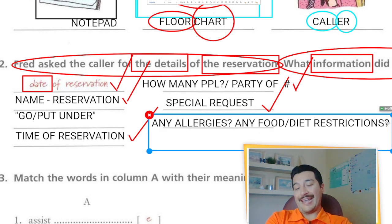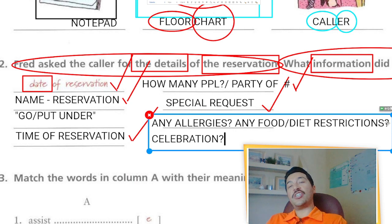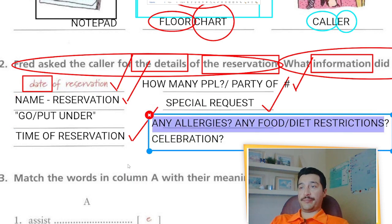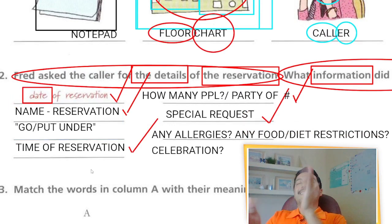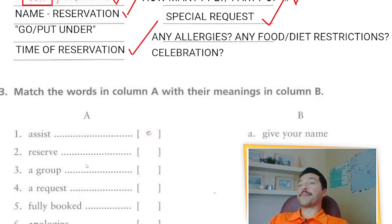When I worked at a restaurant, we asked if they were celebrating anything special. Celebration. Celebrating anything special, like a birthday, happy birthday? So we can make your dinner or lunch or breakfast special. Reservation at a restaurant: celebration, allergies or diet restrictions. In this case, she wanted a table by the window. Okay, that's it for the details, the information you need to make a reservation on the telephone in your restaurant.